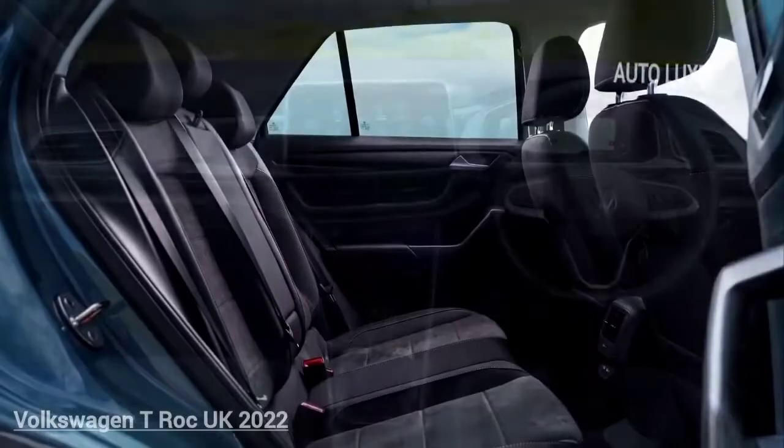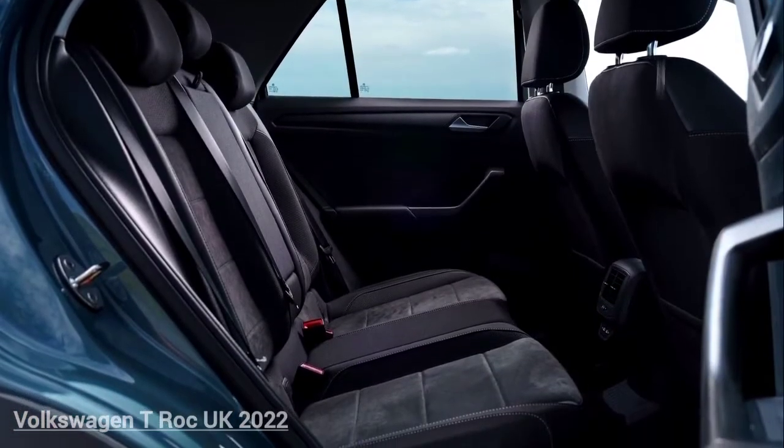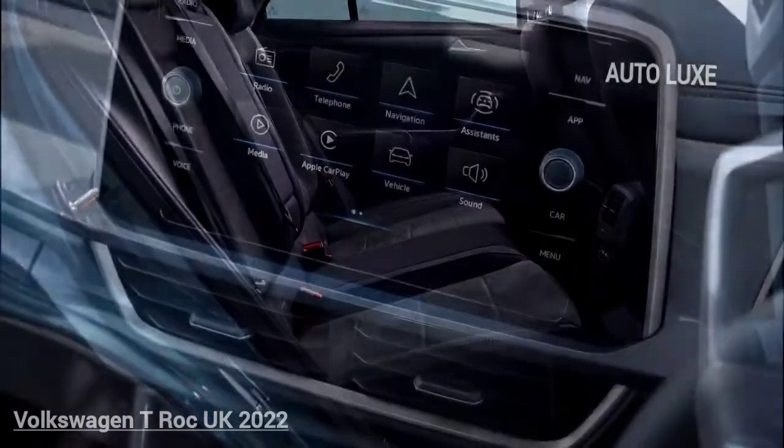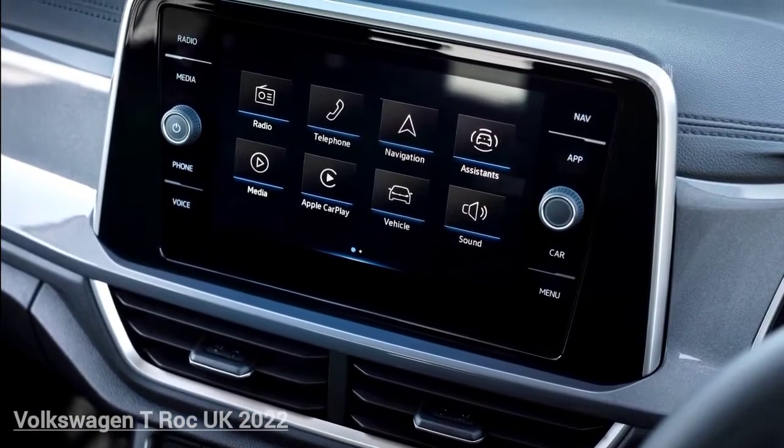9 engine and gearbox options are available across the standard T-Roc range, with both 3 and 4-cylinder units, petrol and diesel options, 6-speed manual and 7-speed DSG variants, and power ranging from frugal 110 PS units, to a highly capable 190 PS TSI.